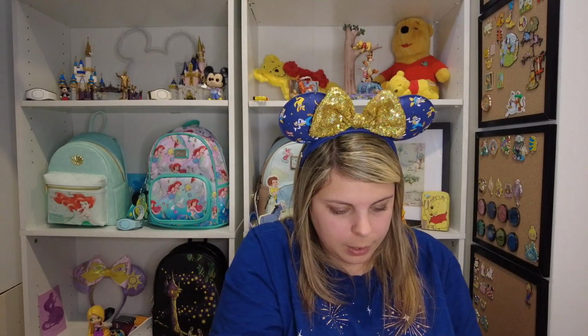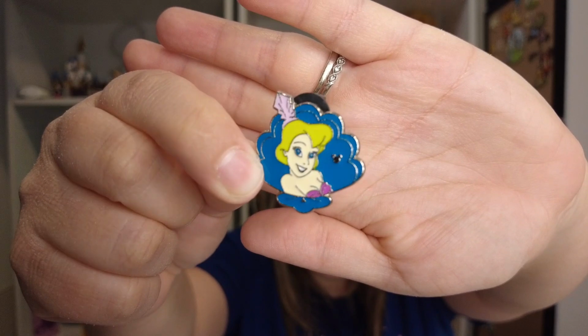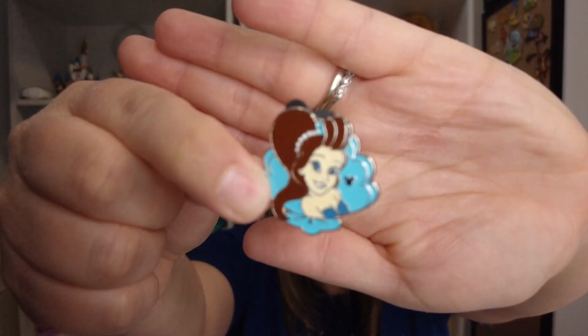I don't know if I want the whole set, but I really do want the Ariel. But we got Cinderella. And then I found two from this set. They are of Ariel's sisters. So we've got this one, which I did actually find a third one, but somebody grabbed it before I did. But the other one that I got is this one here.